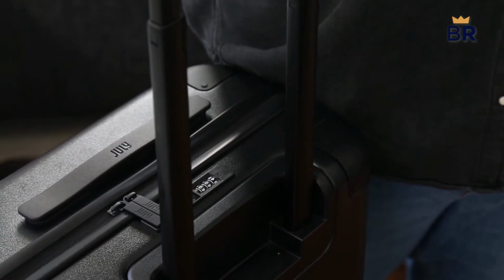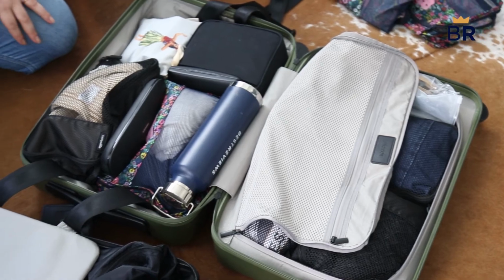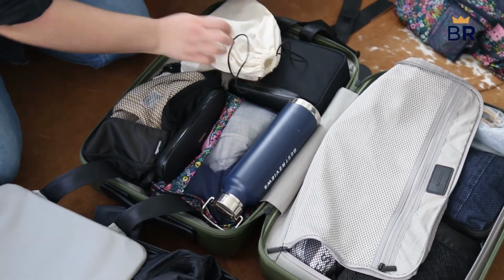A more spacious option is Monos Carry-On Plus, although you run the risk of it exceeding the overhead bin. Always be sure to check with your airline ahead of time.